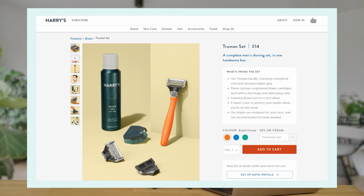The best part? The shipping and handling costs for this set is probably the same as it would be for an individual item, which means they're able to generate much more profit from one sale. Harry's razors are also pros when it comes to mixed bundling. Just look at their Truman set, which offers shoppers the complete shaving experience for just £14. Low margin items conveniently packed away in a cost-friendly package.